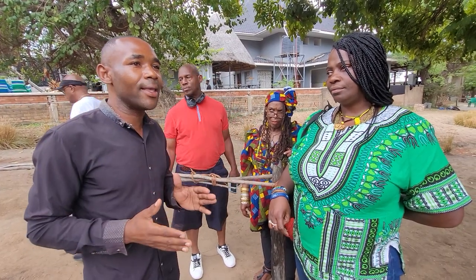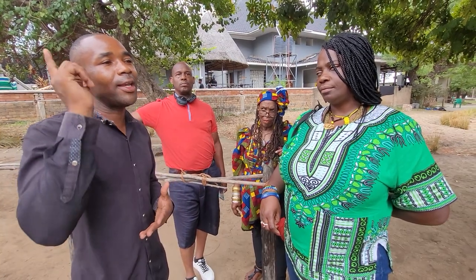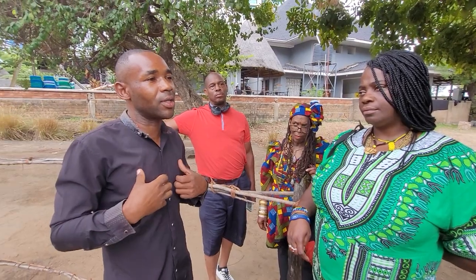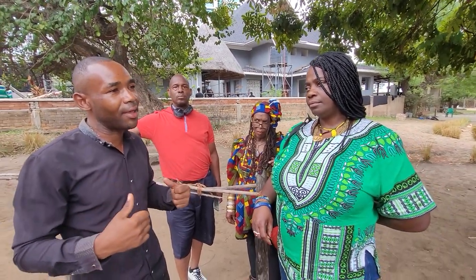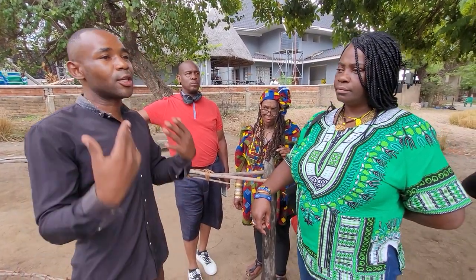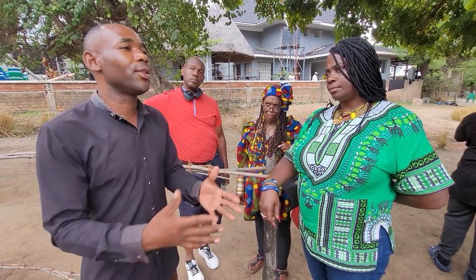But before he dies, he picks one of the wives whom he loved more. Then he says, if I die, you bury me with this one. So when he died, they bury him sitting on the stool and holding a stick, and the one picked by the chief is buried alive on the grave. Then they suffocate there. So the chief believed that there is life after death. He can be with them.